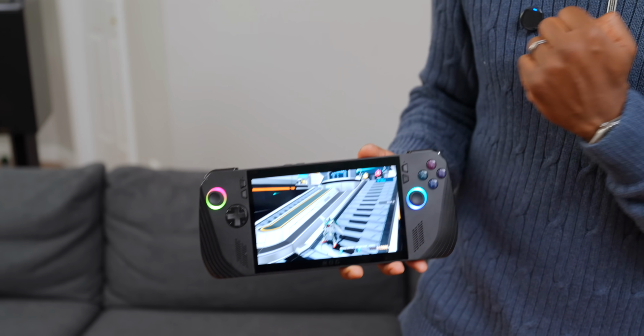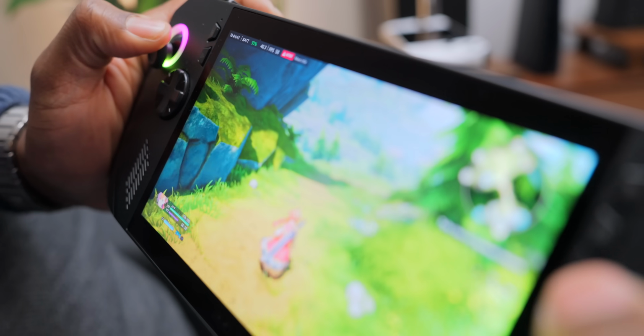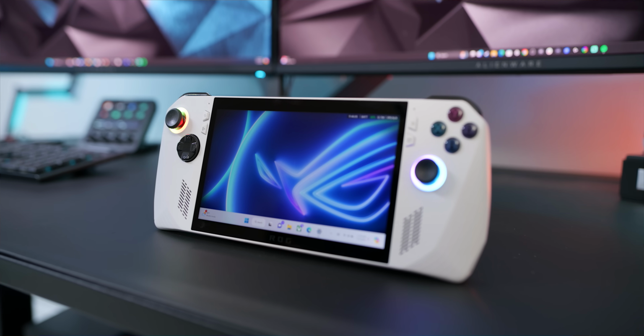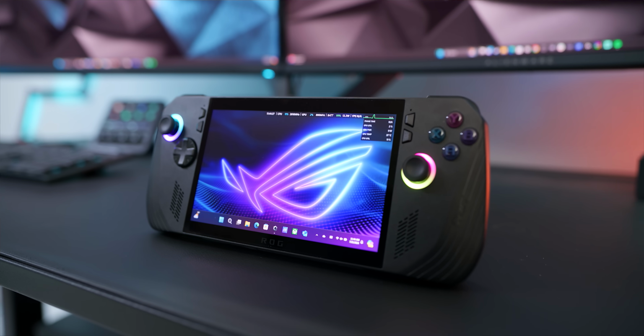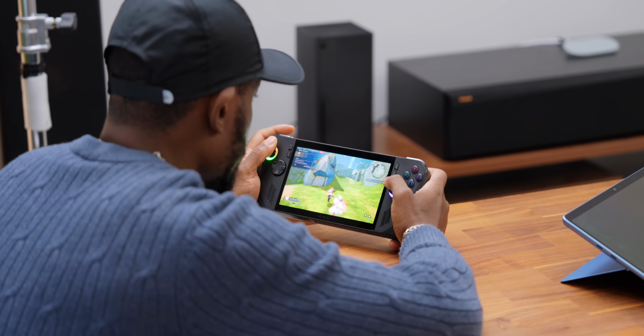All right, so next up, we've got this guy over here. This is the ROG Ally X. Now, if you watch me regularly, you probably know I'm a big handheld gamer. And listen, these handheld gaming PCs are all the rage right now, and this is absolutely my favorite one. So this is the updated version of the ROG Ally, and this has been one of my smoothest experiences with a handheld PC like this.